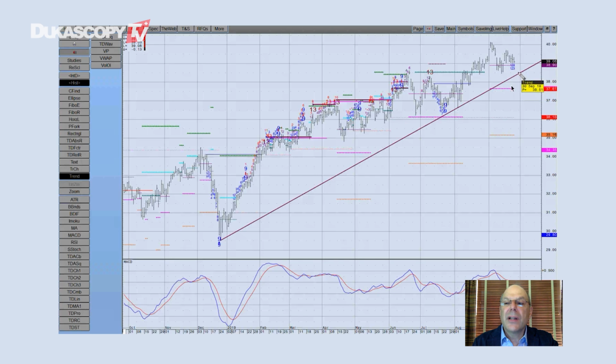Basically, you want to see this trend line hold. Look for support at 37.65. If that breaks, then you could get a more substantial break all the way down to 35.18. But clearly one of the better sectors.